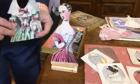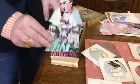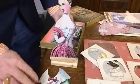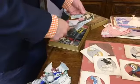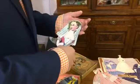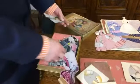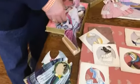And you have all of these incredible pieces, and you just slide them in over the front. And you've got the upper part. But here's what's so fantastic: you have all of the hats. Oh, that's so amazing. It's really a study in all of her headwear, and look at this.